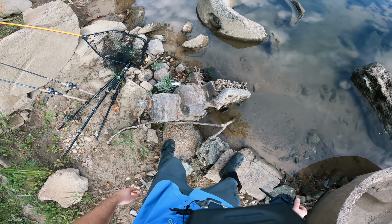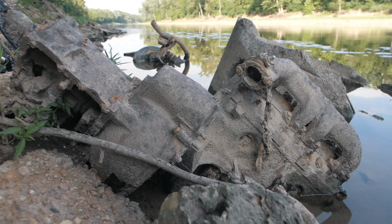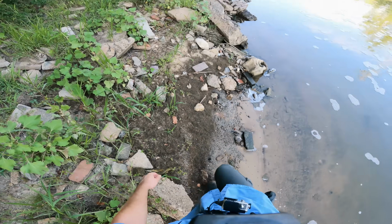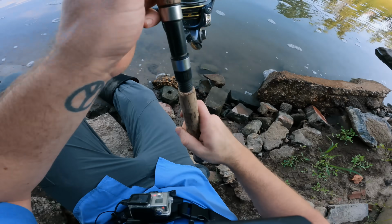Well, I just noticed this, but there is an entire engine and transmission right here on the bank. Oh, jeez. Ow.